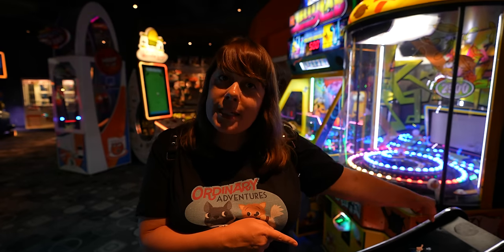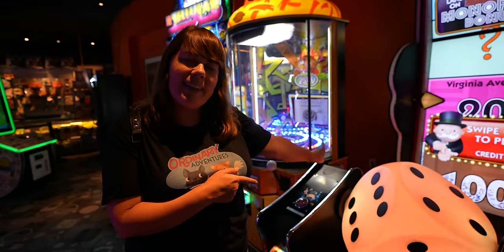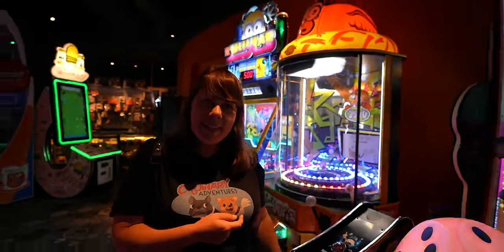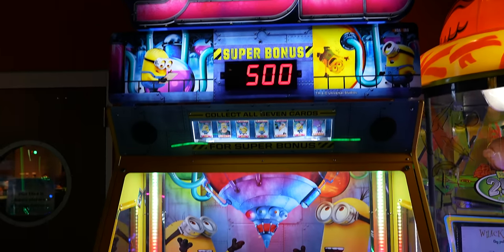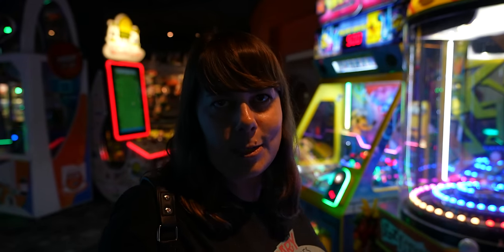Wait, Monopoly was around back then. So I think technically, right? Technically, it kind of works. You know who wasn't around back then? Who? The Minions. Peter, they've been around for centuries. We just didn't know. Actually, in the Minion movie, it probably explains their origin.